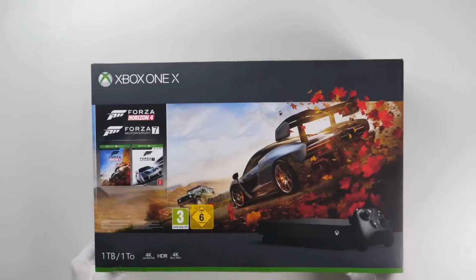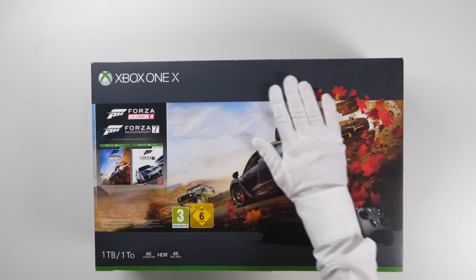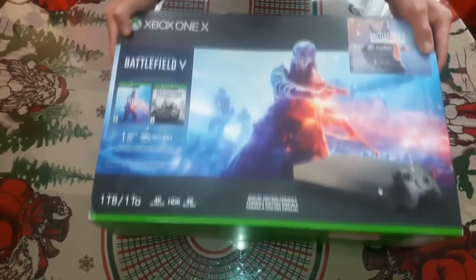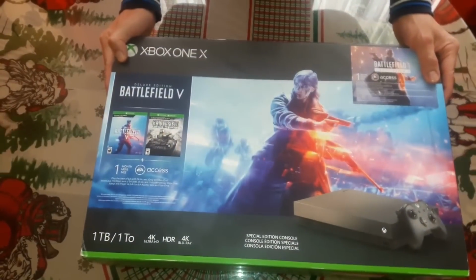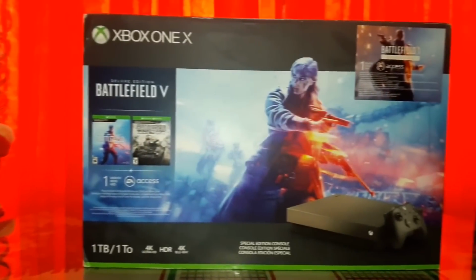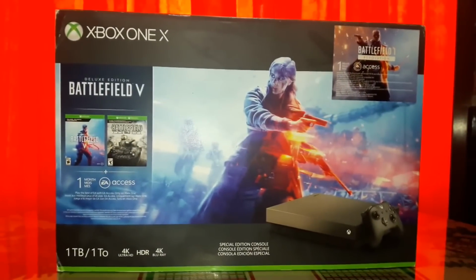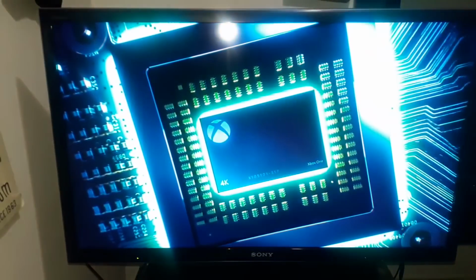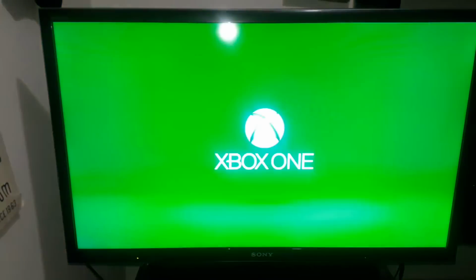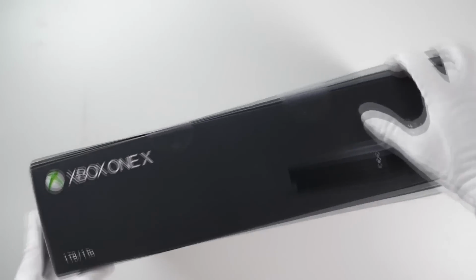Number 8. Xbox One X. The Xbox One X is a beast of a gaming console. It offers 6 teraflops of performance, 12 GB of GDDR5 RAM, and an 8-core CPU clocked at 2.3 GHz. By far and away, it's the most powerful device listed on this page, but despite all that power under the hood, it's not the best 4K Blu-ray player.